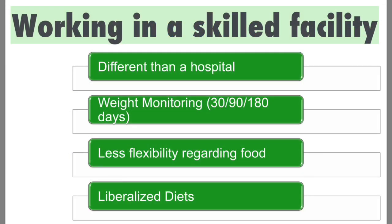Working in a skilled facility is different than a hospital due to the residents having a longer stay. The average hospital stay is 7 days or less, whereas in long-term care, it could be anywhere from days to the rest of their life. We look at weights over 30, 90, and 180 days to see if there are any significant changes.